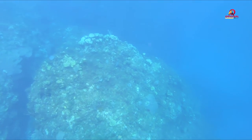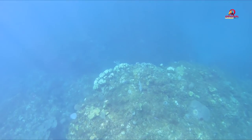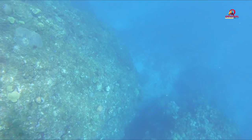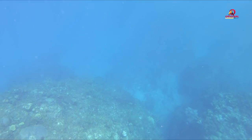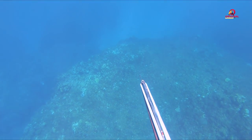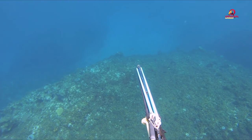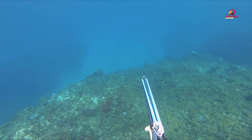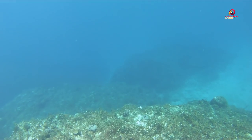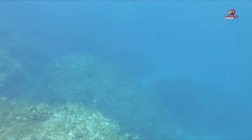So here I saw some yellowtail snapper and a real nice special parrotfish. So I went down halfway and I was wondering which one I should go after. But in the end they both swam away and I lost the chance with the two fish. That was a snapper. That one headed to the deep as well.